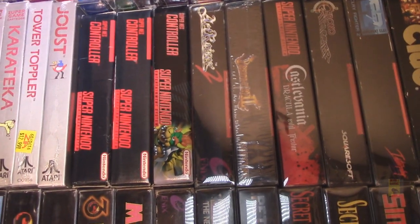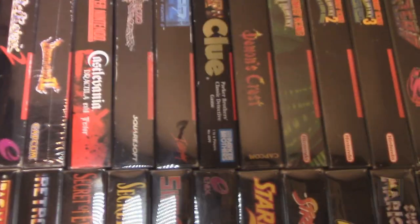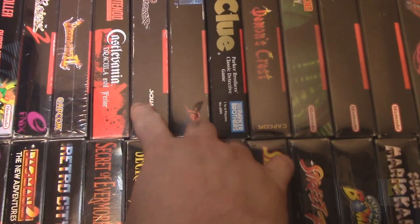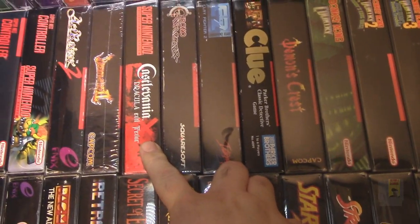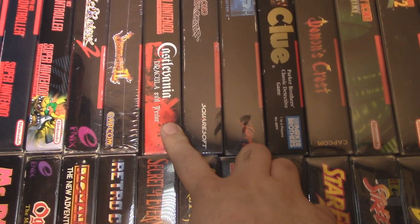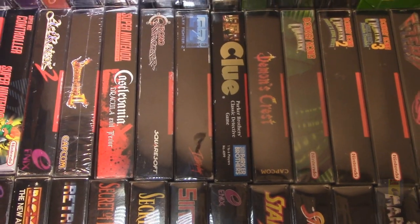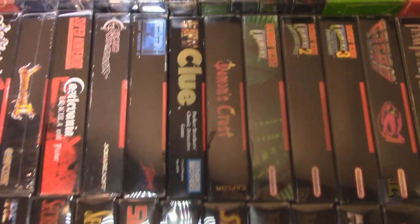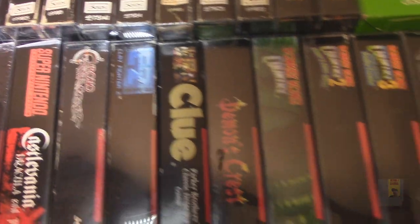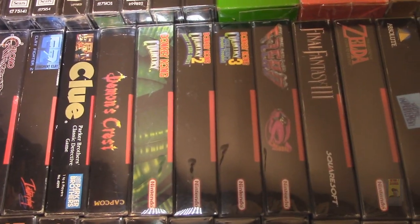Got a couple box controllers. Got ActRaiser, Breath of Fire, Dracula. This is a reproduction cartridge I got from Retro Remix Nation. He picked it up at, I think it was the first time we went to the Game On Expo. He picked it up from a vendor there. Chrono Trigger. Demon's Crest, another game that just keeps going up in value.